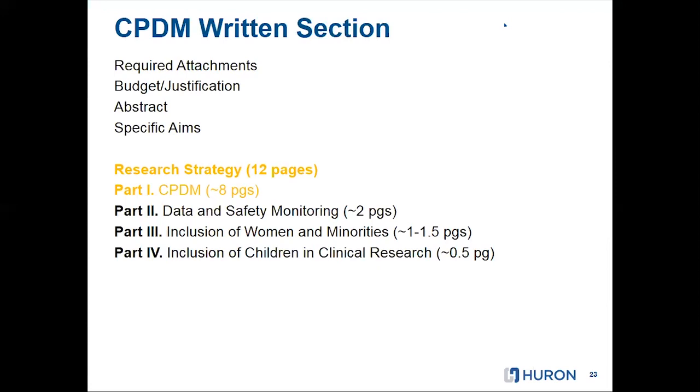A suggested breakdown of page allocation is to use approximately 8 pages to describe the CPDM, 2 pages to describe the data and safety monitoring component, a page to a page and a half towards inclusion of women and minorities in clinical research, and the last half page addressing the inclusion of children in clinical research. The data that was included in the attachments Anita described earlier in slides 17 through 19 do not count towards this 12-page limit. In the following slides, we will focus on Part 1, CPDM, and details relating to Parts 2, 3, and 4 will be the focus of future webinars.